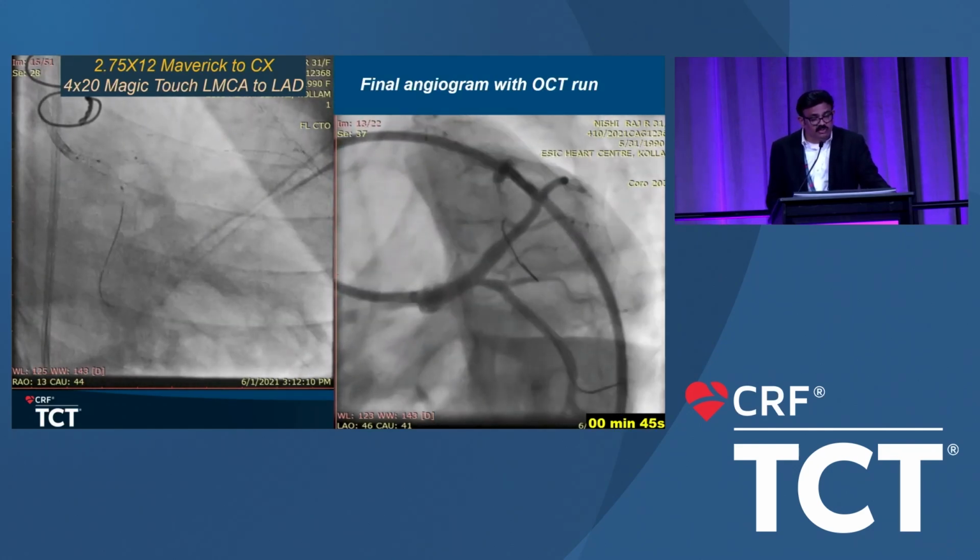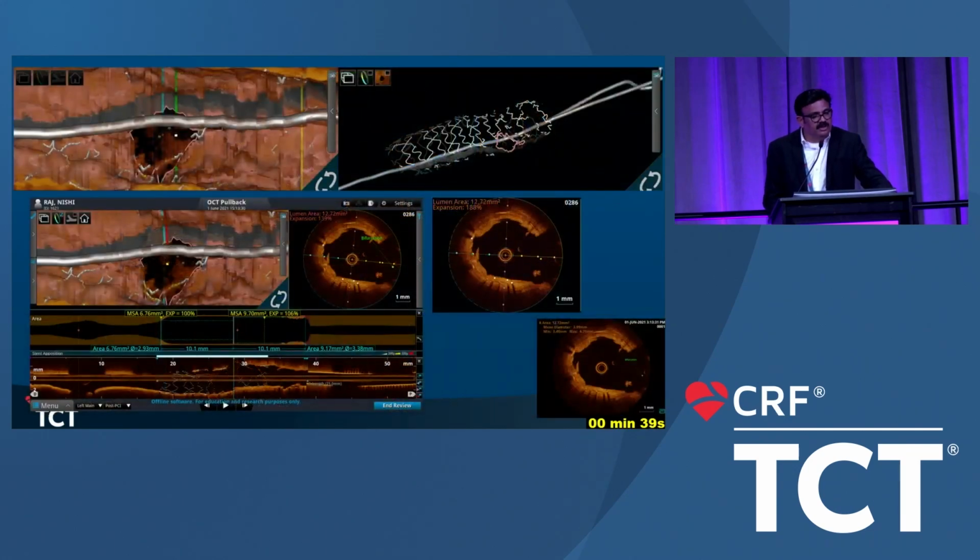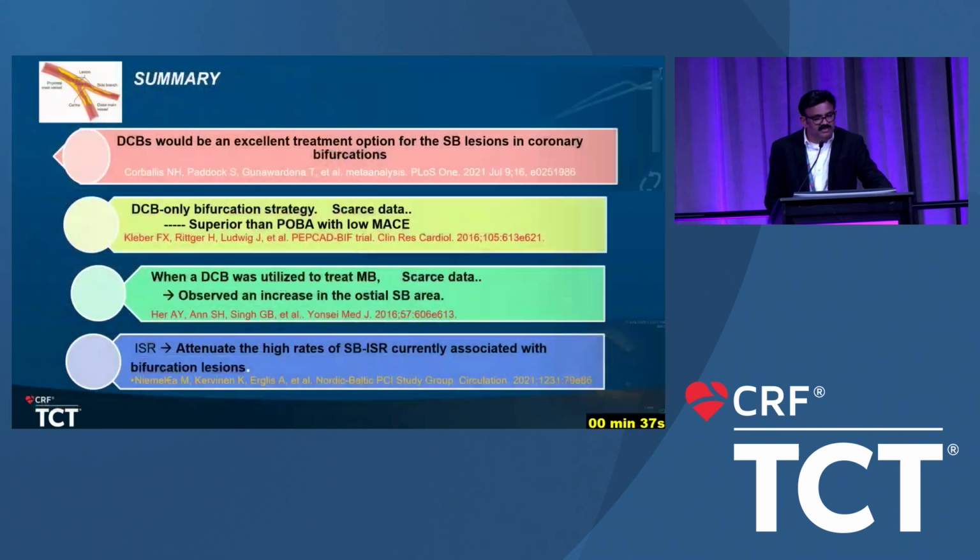And patient is doing very well for the last 2.5 years. So this was the area we got, 9.94 from 1.43, and this was the opening of the vessel. So DCB could be an excellent treatment option for side branch lesions and coronary bifurcation.